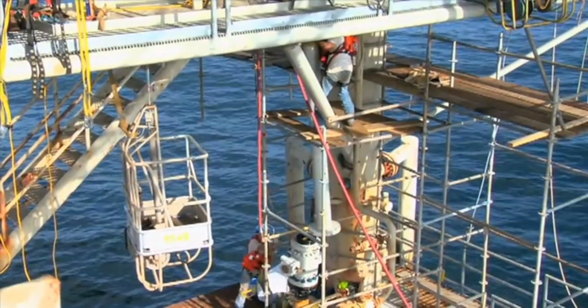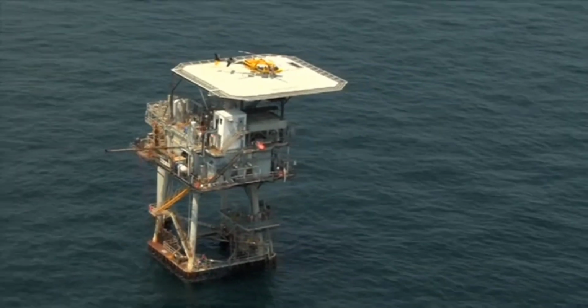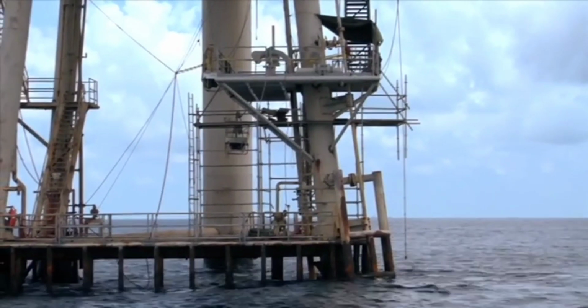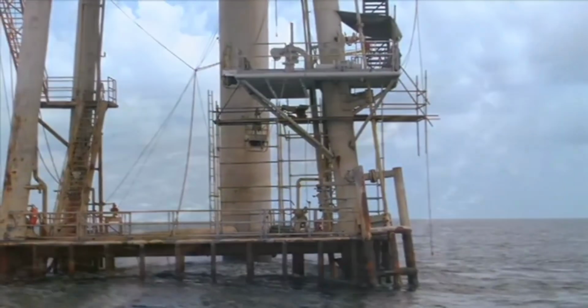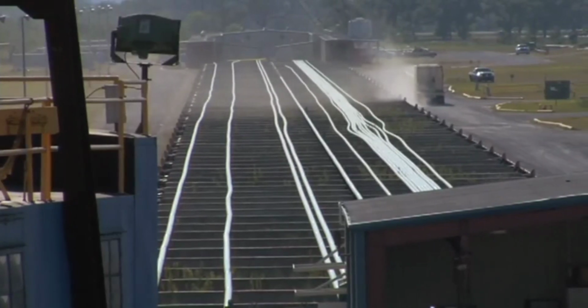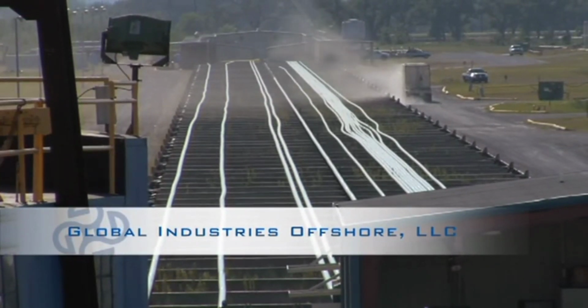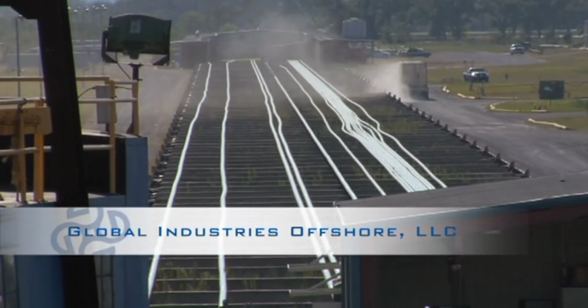The pipeline connects to Nippon's adjacent platform at West Cameron 551A. Here, the pipeline ties into a sales pipeline that ultimately brings the produced gas and oil onshore. Global Industries Offshore wins the competitive bid to install the 2.5-mile pipeline.